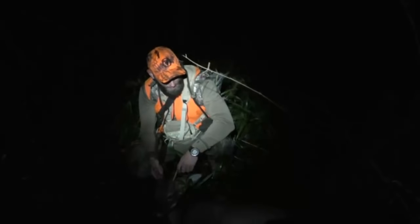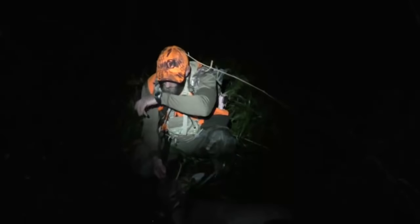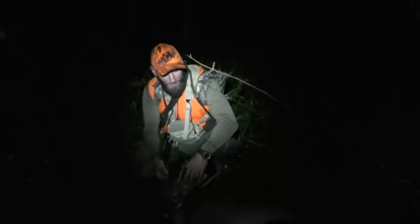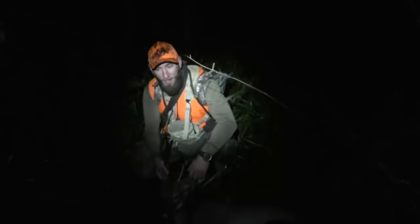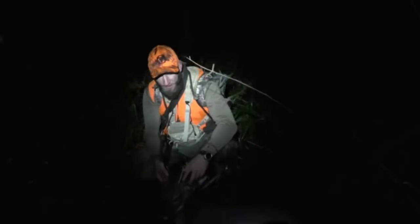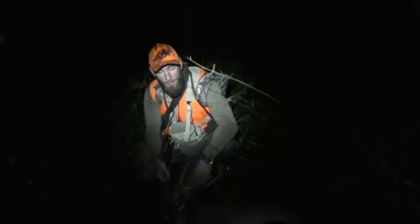Wow. But it was real, real thick back where he was, and I wasn't going to be able to shoot unless he walked in this one little opening. And I was like, all right, well, if he walks right here, I'm gonna be able to get a shot. And so I just got ready, and I kept hearing him walking. And then eventually I see him pop out, and I put the scope on him.